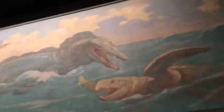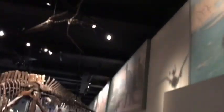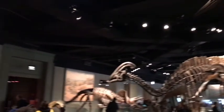And you look at these paintings up here. These were done by Charles Knight in the 19th century, and a book of his works is actually for sale in the gift shop. And he was actually a pretty good progressive thought artist during his time. I believe he was 19th century. And there's some plesiosaurs on the wall.